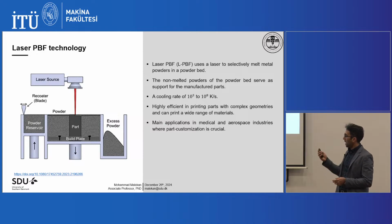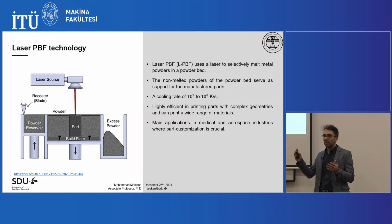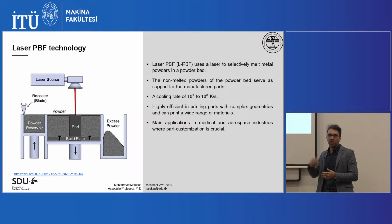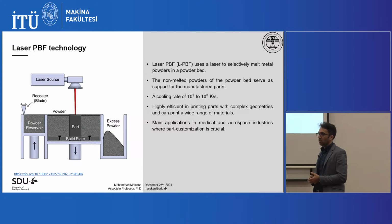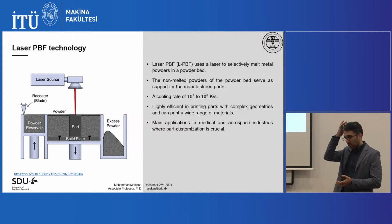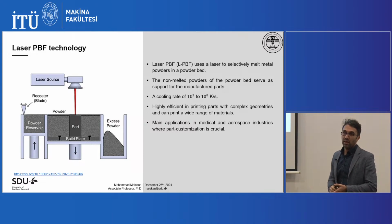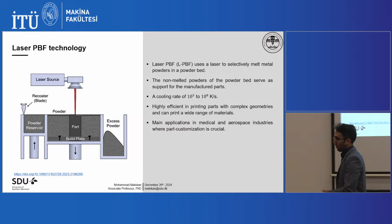And the main applications are in the medical and aerospace industries, where part customization is crucial. And one of the reasons we don't use it for larger structures is also that the production rate is low. So it's not similar to direct energy deposition. Here, for example, the speed we can go is, I don't know, maybe 2 meters per second, something like this. But in direct energy deposition, it's higher. So we can have a larger part in a shorter time with that technology.